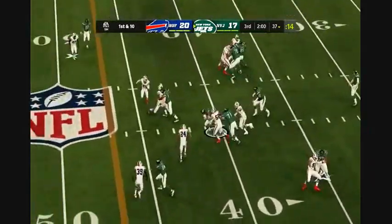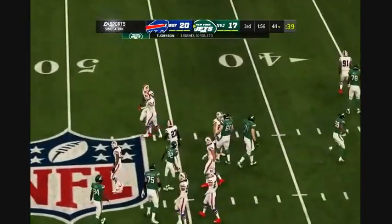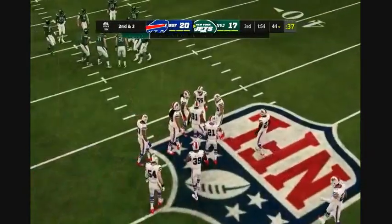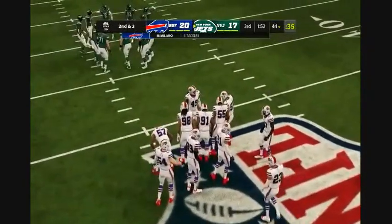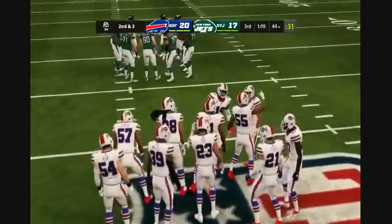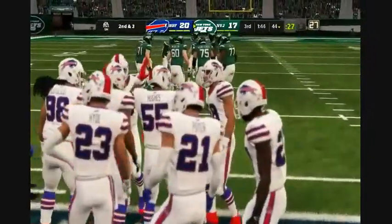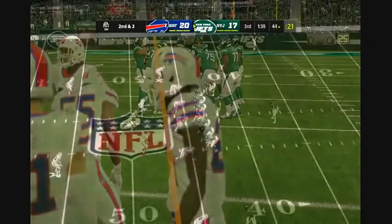From the gun, a run for Johnson. And this will be stopped at the 44. That one good for 7 yards. Good yardage there on 1st down. Exactly what you want. Get yourself set up to keep making 1st downs. Keep the clock running. And if they're smart, you're starting to milk the clock. No hurry before you run your 2nd down play.